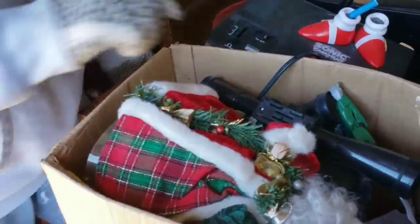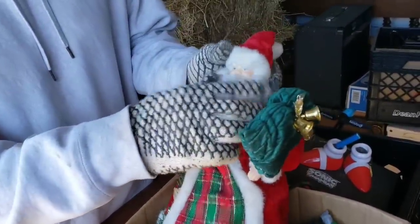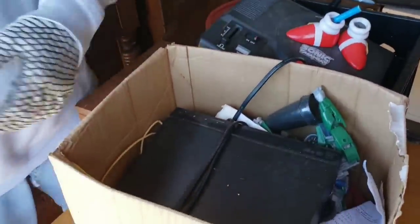All right, we also have... There's a scope, but that's a play scope. This is another tree topper. I think Santa's under there. Yep, Santa's under there. Tree topper, show stopper.